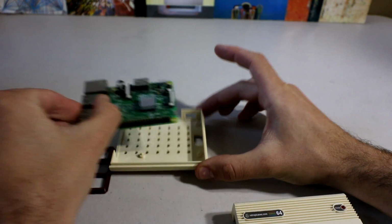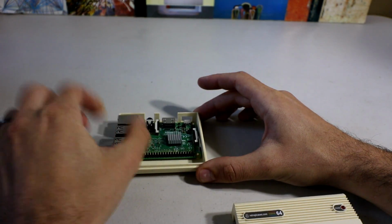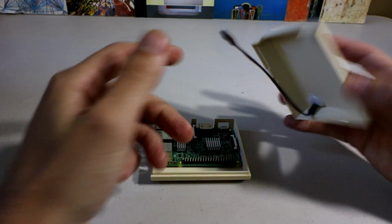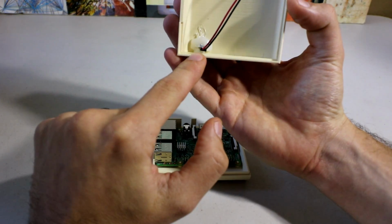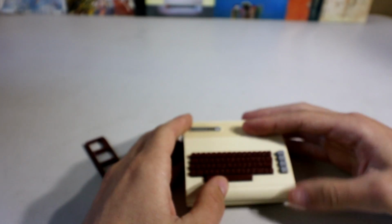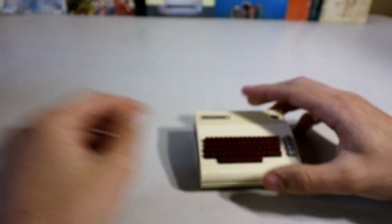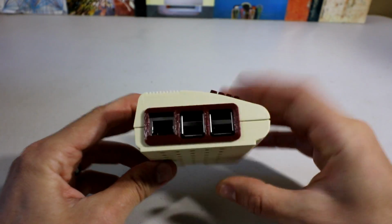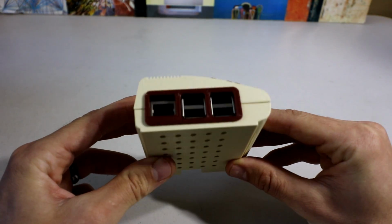The Pi just fits right in there. It's got little tabs, perfect fit. And you have the LED here. As you can see, it's glued in on the inside. You could strap tie this. I'm not going to strap tie it for now. And then you have the cover. So the side will look something like that once it's all completed. You could also put something like this in it.